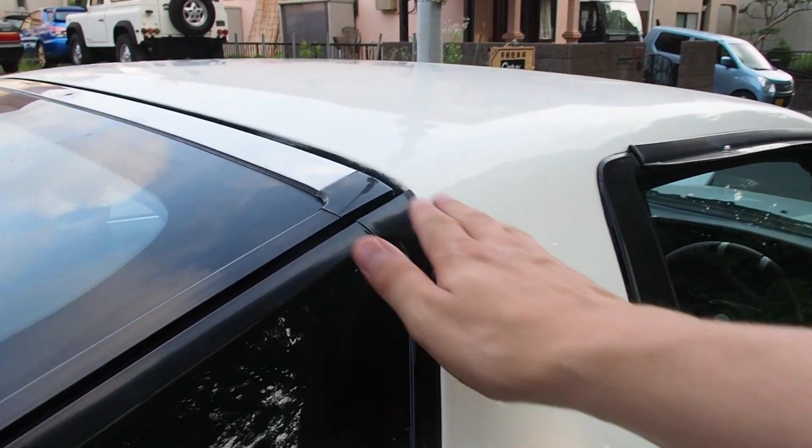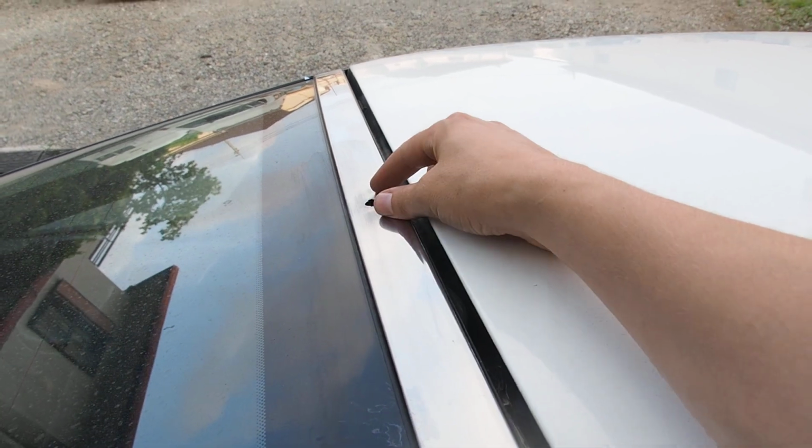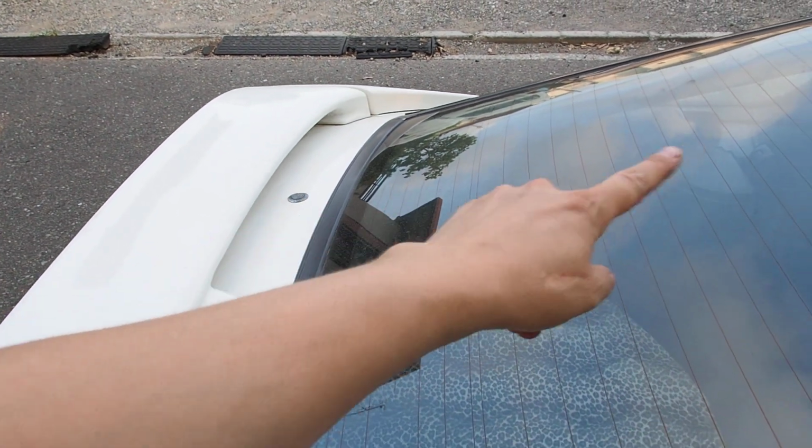Okay, so most of the trim pieces are pretty good. This one here has the nozzle on the top taken off, and there's some scratches around that. And then the rear wiper has also been removed. That's where it would have been attached to.